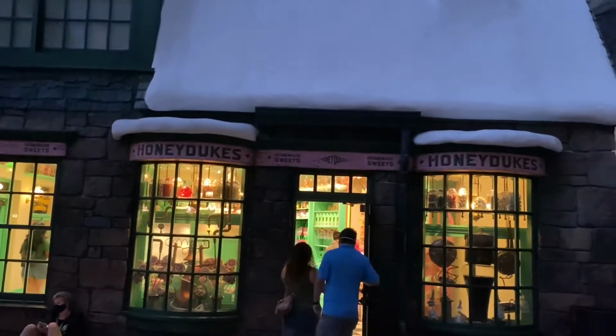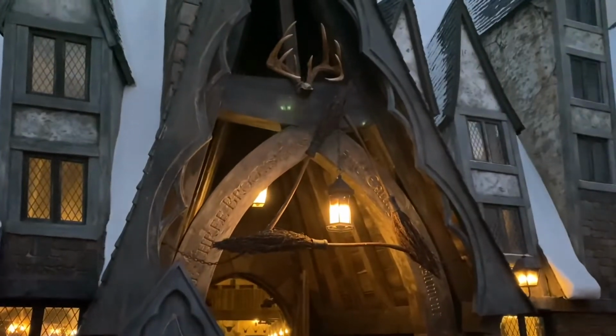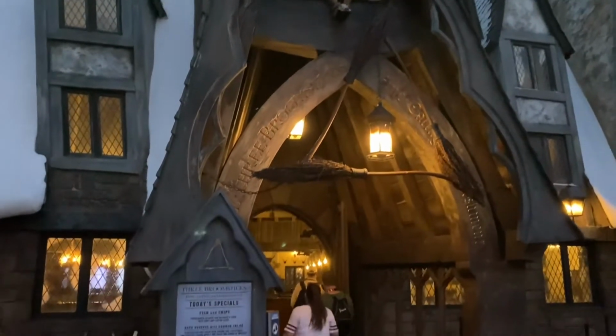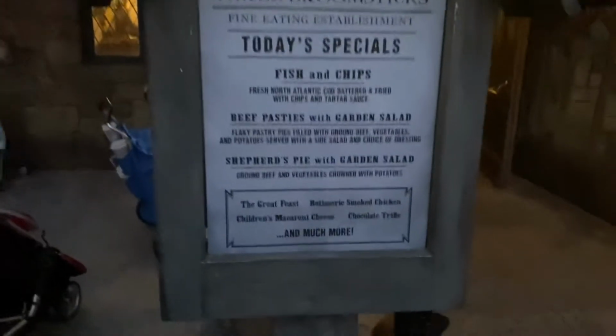That's not gonna work. All right, just outside Honeydukes, next up we got the Three Broomsticks. Three Broomsticks is basically a quick serve. They have a lot of food here. They got fish and chips, beef pasties, salad, shepherd's pie. My favorite is the Great Feast.